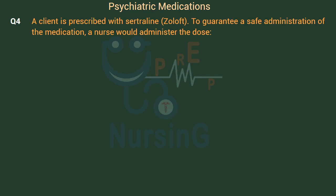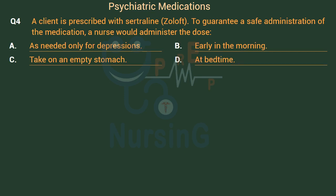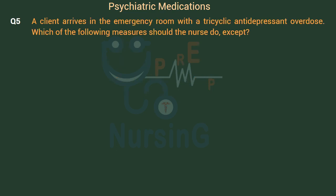A client is prescribed sertraline, Zoloft. To guarantee a safe administration of the medication, a nurse would administer the dose: Option A, as needed only for depression. Option B, early in the morning. Option C, on an empty stomach. Option D, at bedtime. Right answer is Option D. At bedtime. Sertraline, Zoloft, is an antidepressant. It may be administered in the morning or evening, but giving it in the evening is more favored since drowsiness is one of the side effects.